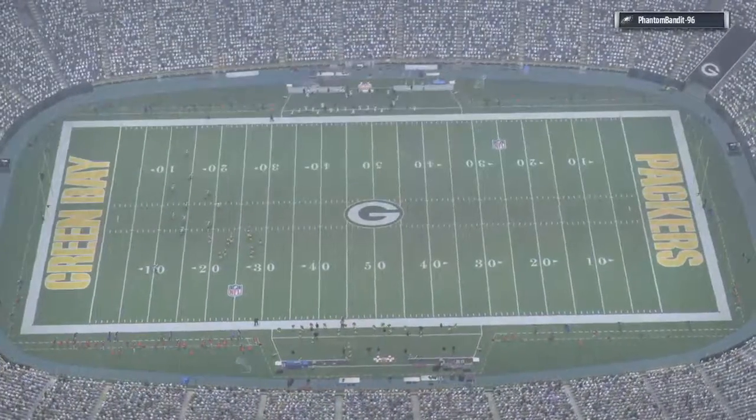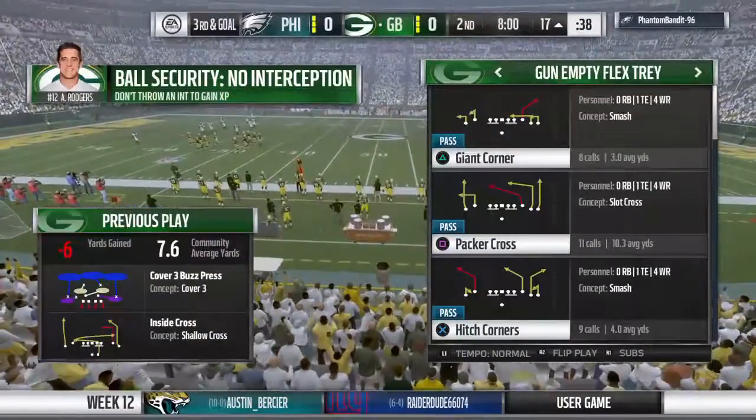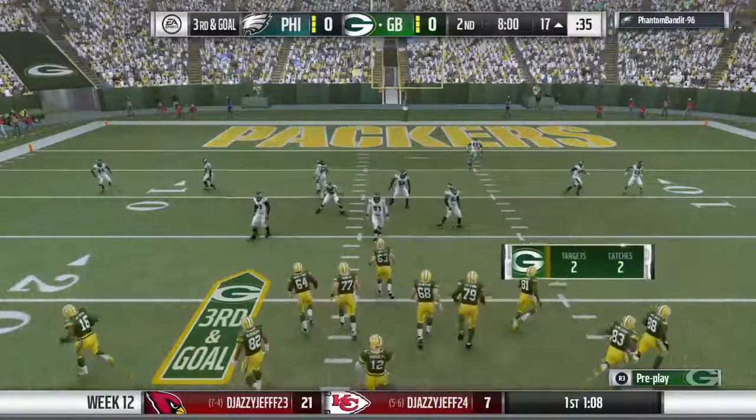Second quarter about to get underway with the Packers in possession of the football. And they'll come up looking to keep this drive moving. Way back at the 17 now after the loss. It's 3rd and goal.